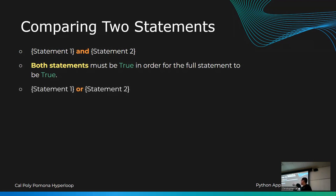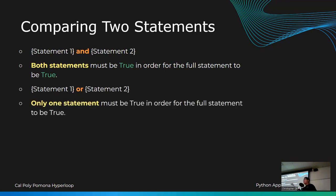Statement 1 or statement 2. Now, if there's an or, only one has to be true this time. So if statement 1 is true and statement 2 is false, the whole thing is still true. Right?